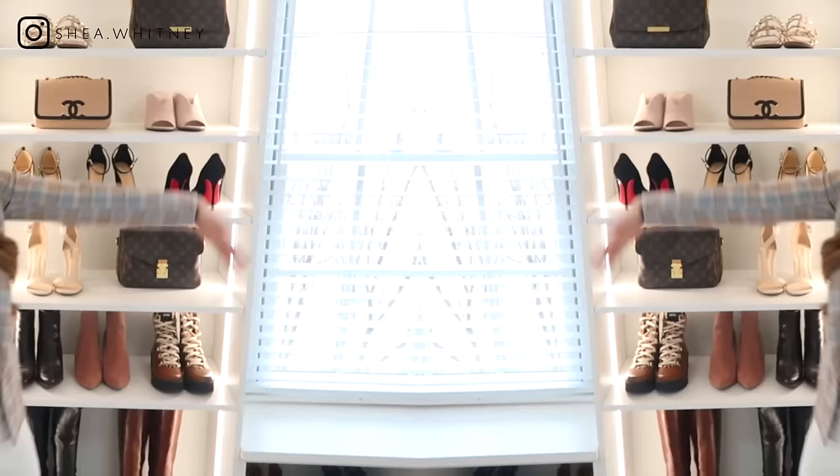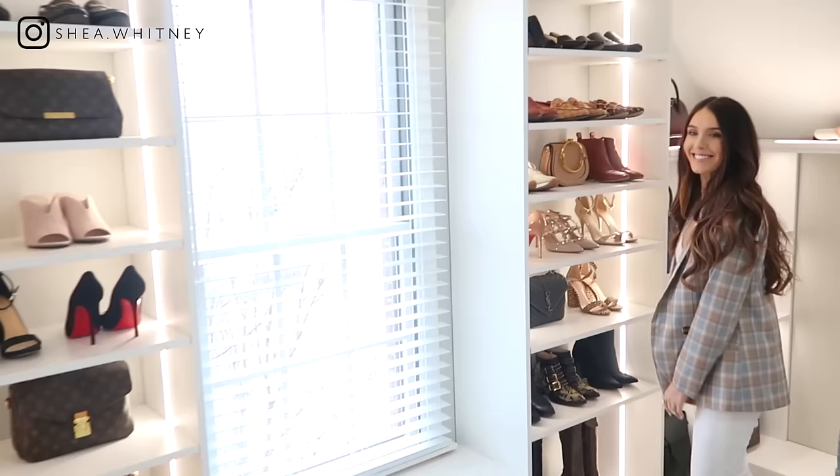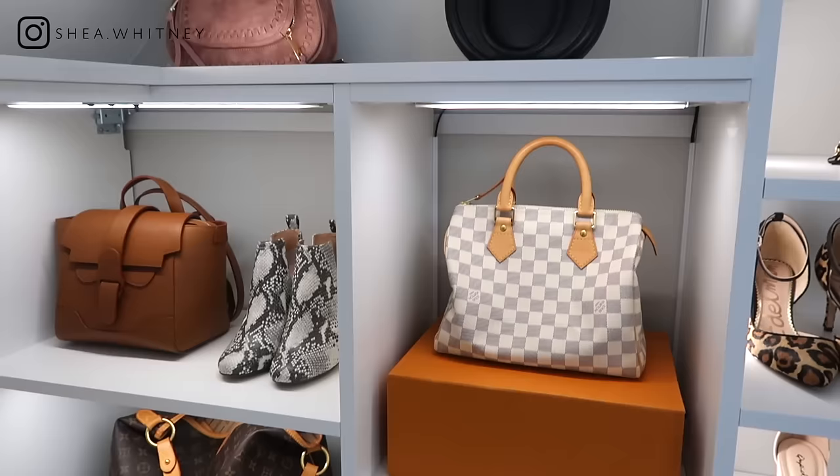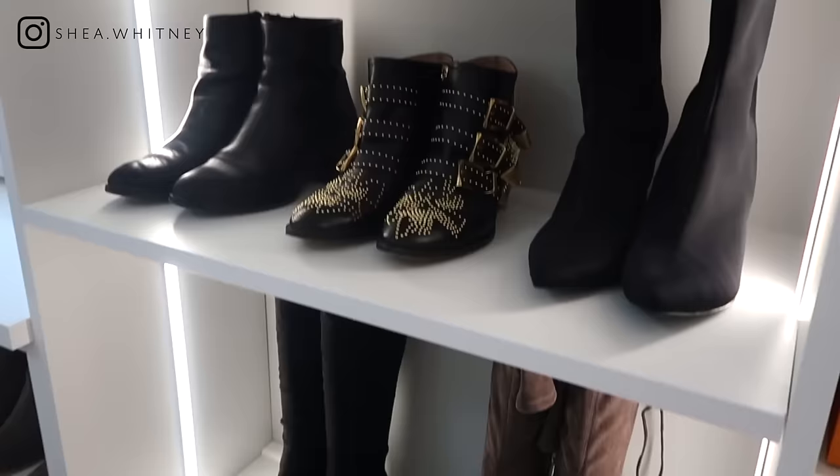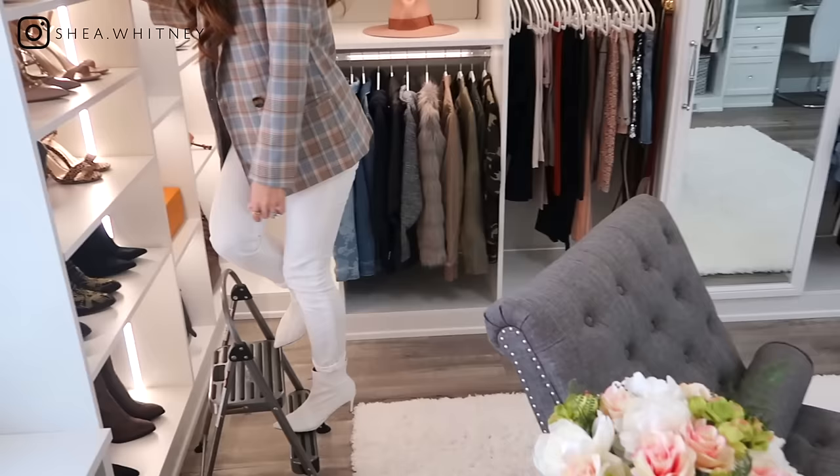Okay, so we're moving on down the line to my wall of bags and shoes. And this is, guys, this is a dream come true. But it took me a while to figure out how I wanted to display everything. And to be honest, I'm still just always rearranging things. I think that's kind of the fun of it though. I love trying to display everything so that it looks aesthetically pleasing to the eye, but it's still functional and easy to find what I'm looking for.